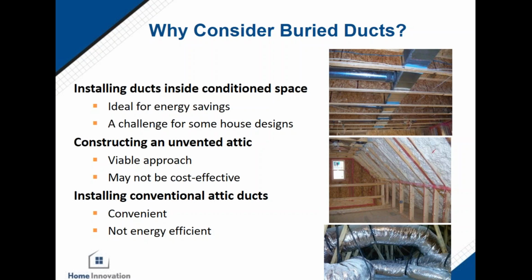But locating ducts and equipment inside conditioned space can be a challenge for some house designs, particularly for slab-on-grade houses and two-story houses with open floor plans or without basements. Ducts can be installed within floors, within chases or drop ceilings, but this can get complicated and expensive for builders. Doing so requires additional coordination with trades, for example, for duct installation, framing, air sealing, and usually requires additional air barriers and air sealing. And bulkheads below ceilings to conceal ducts may not be acceptable to home buyers.